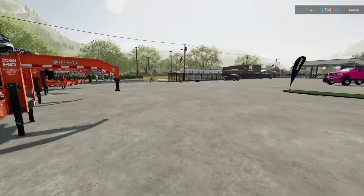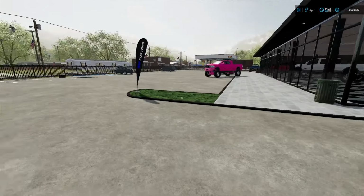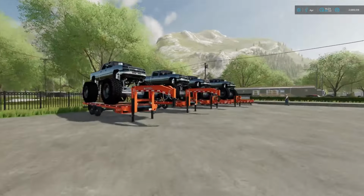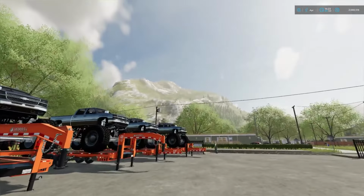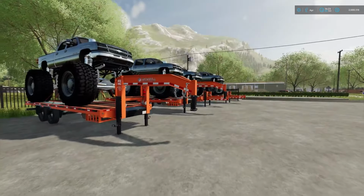So we're at the truck dealership here. We got to purchase ourselves a nice truck, and then we got to haul these big Monster Max trucks up the mountain. I believe that's the mountain up there. So it is going to be fun. Should be a good one, guys. Let's get right to it.